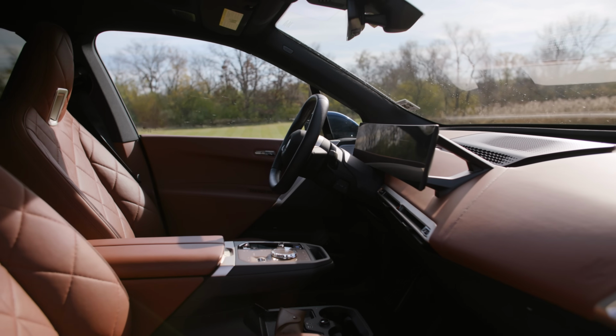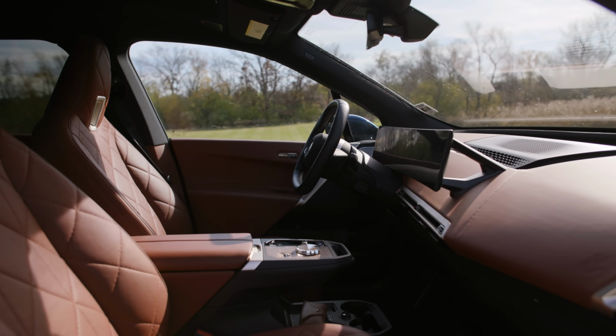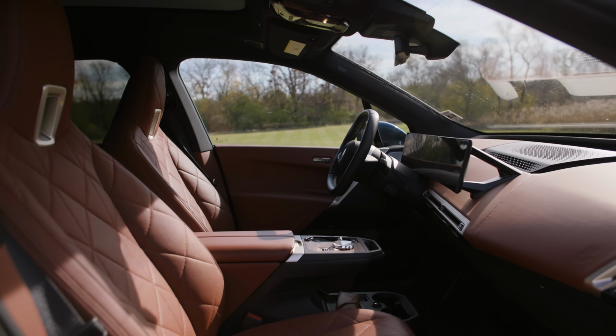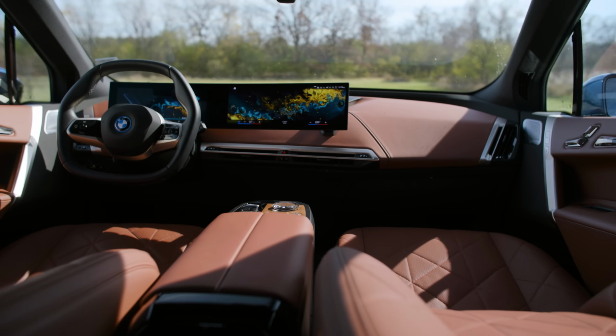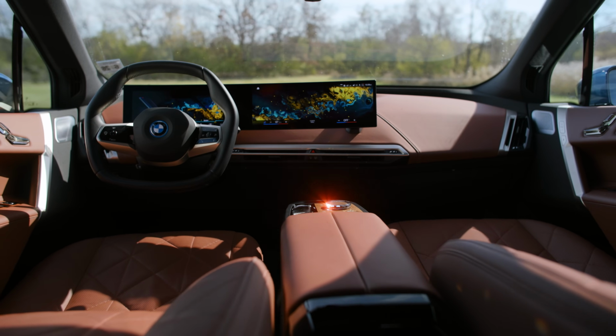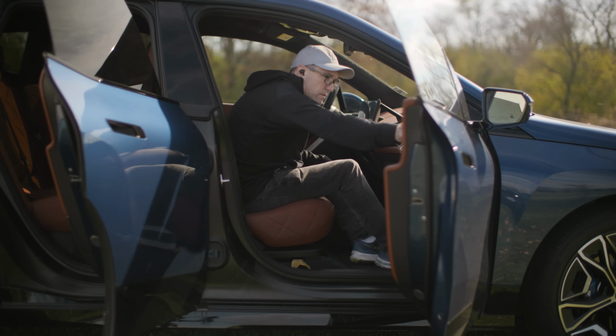Because this is now an EV platform, they have more room to work with. They don't have to worry about where they're going to run exhaust pipes. They don't have to worry about transmission tunnels, so the floor is more flat. There's more room in the front half of this. The dashboard is smaller, so you feel open area. There's a lot of front occupant room.